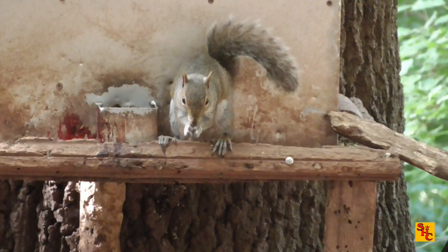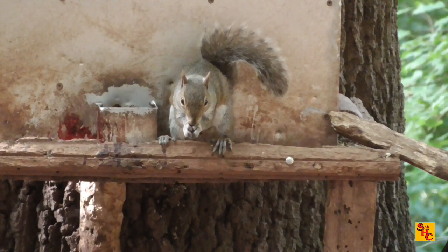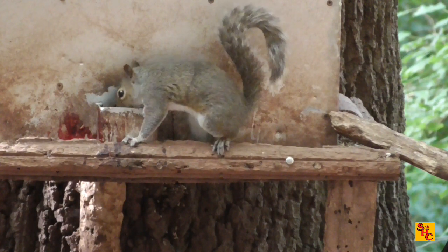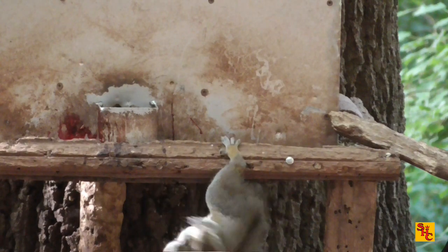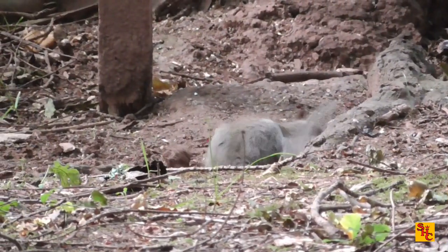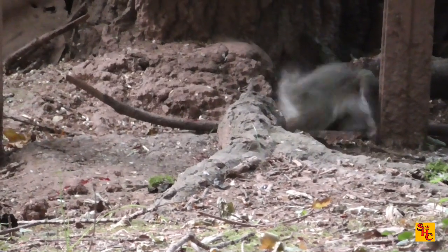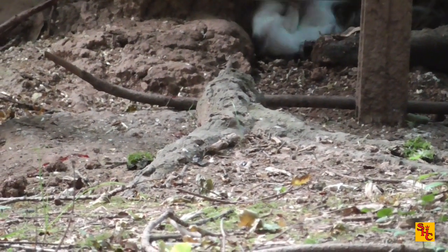Sat up lovely. That's the sort of shot I like to take. We're just waiting for it to take a second handful. Here we go. Good solid impact there. That one has a proper leap about.